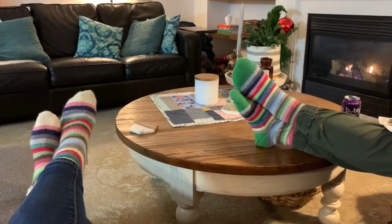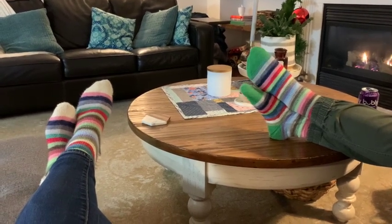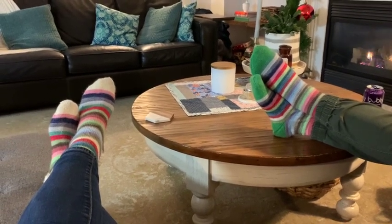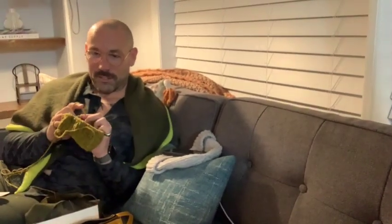Still here, and we are sitting by the fire doing some knitting. We are wearing our cozy knitter advent socks from 2 years ago, 2019. I'm just working on my sock. I've made a ton of progress tonight, and Eric is working on his hat, which I cast on today.